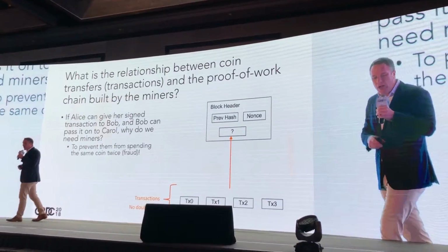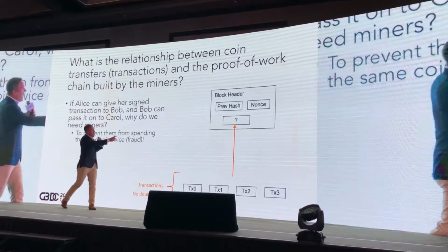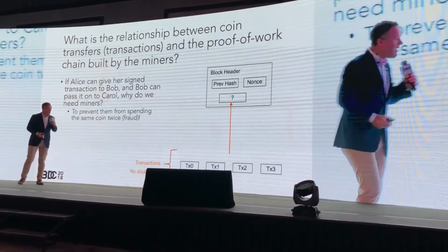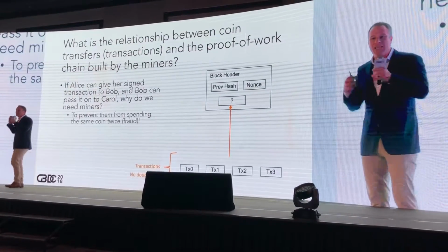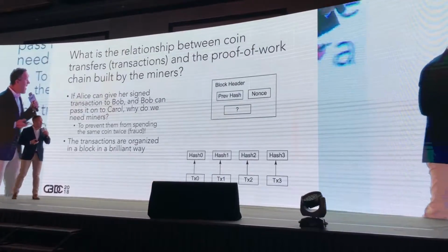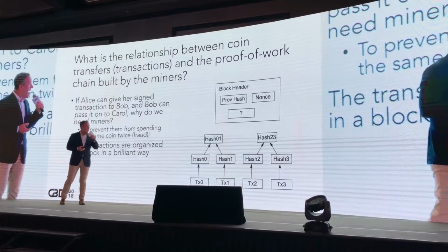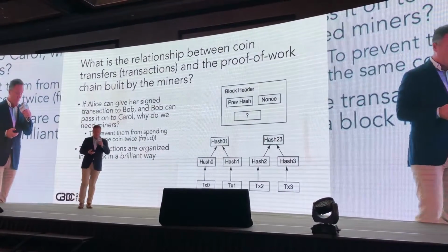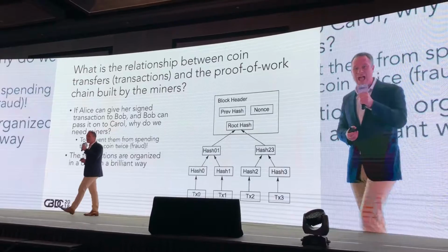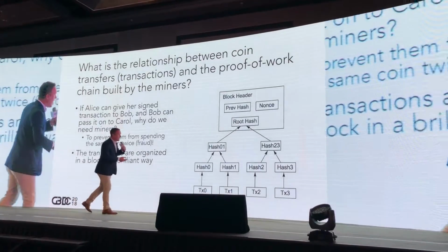Okay, so earlier I described how the miners package up the transactions they want to confirm, and they write the digital fingerprint of that set of transactions in that root hash square. But the way they calculate that root hash is the real magic that allows Bitcoin to scale to billions of users. So what the miners do is they first hash all of the transactions they want to confirm. And then they hash the hashes in a pattern like this. Then they hash the hash of the hashes and repeat that until they get down to a single hash called the root hash, and the rest is the hash tree.